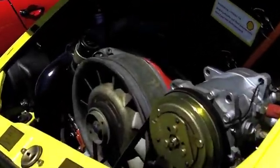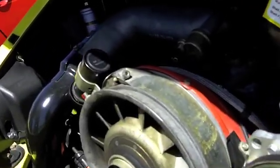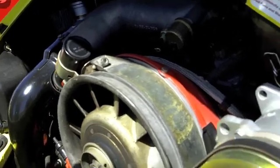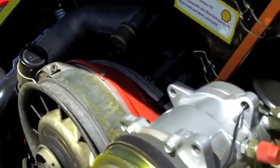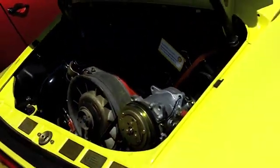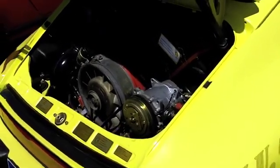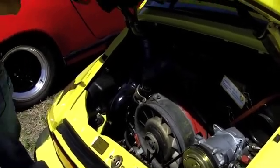Now, Bob, this looks pretty clean. What are we missing here? Well, really the engine is all original. The air conditioning compressor has been updated to a rotary compressor, but otherwise this was the original 3-liter turbo engine with no intercooler. Interestingly, it's the same block that was used in the 76 and 77 Carrera 3.0. So it had no intercooler. It was air-to-air, I believe they called it. And it was a 3-liter motor, not the 3.3 that a lot of turbo enthusiasts are used to seeing.